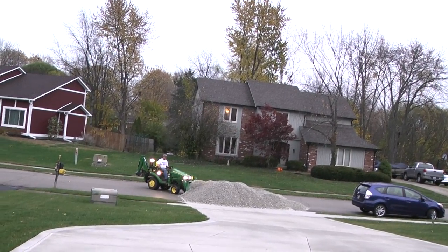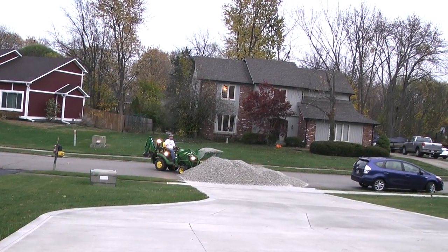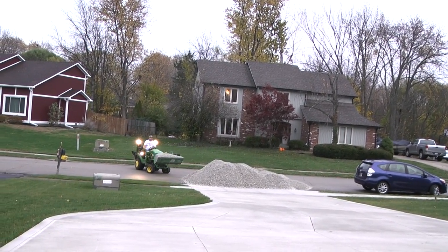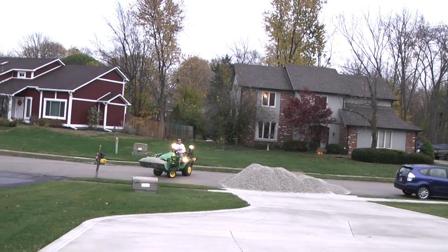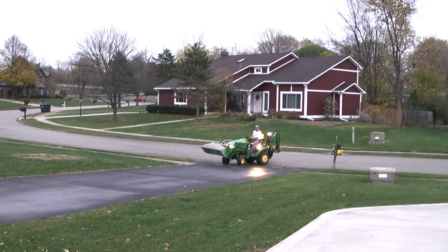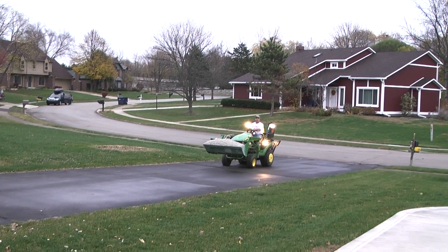So we're still working on the shed, and Tim called and got the rock for the floor in the shed for now. And so now he's going bucketful by bucketful and trying to unload. He'll have to tell you about how much per bucket the tractor will hold.